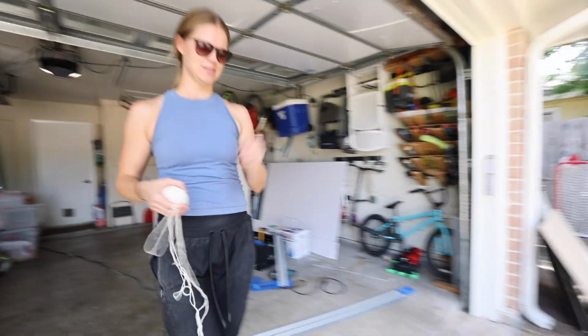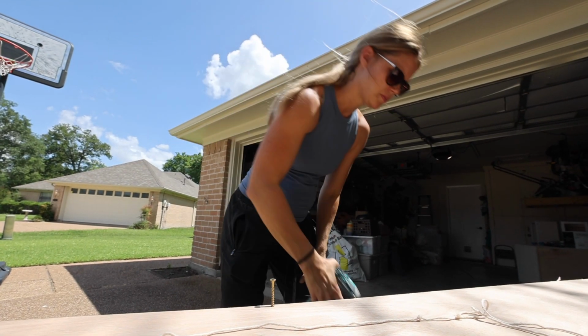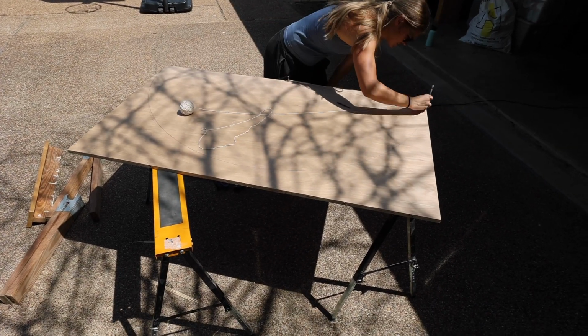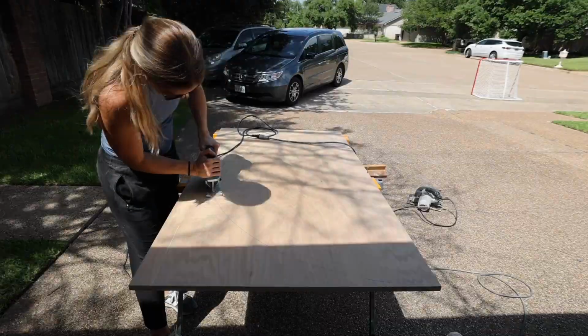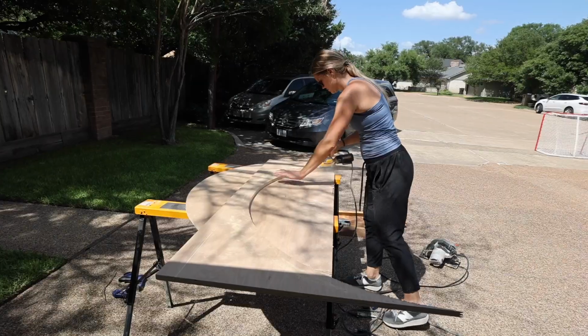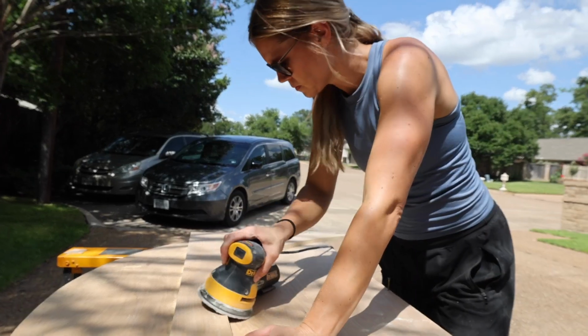I essentially used the same process that I did in last week's video to make the arch doorways and put a screw at the midpoint of my board and then used a string and a pencil to mark the arch. Once I had it marked, I used my jigsaw and carefully cut along that line. Next, I gave it all a quick sanding, making sure to sand the inside of the arch to get rid of any imperfections left from the jigsaw.